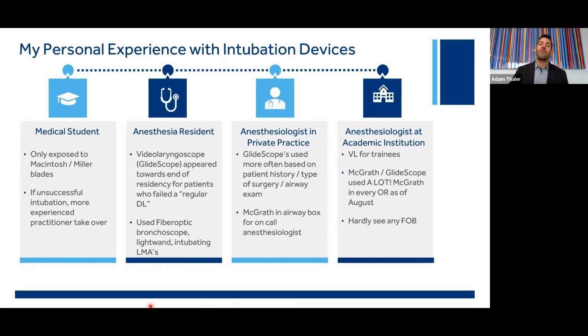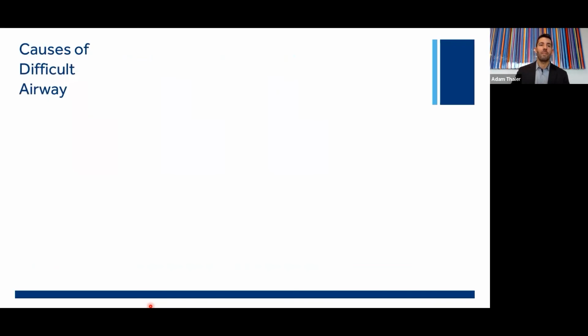So we're seeing a lot more VLs for that reason, but also just because it's available, and it's what CRNAs and residents have recognized, that they're better with the video laryngoscopy. So they a lot of times ask to use it. They have it as the backup, and so forth. I hardly see any more fiber optics, as I was saying.